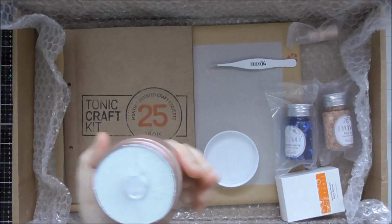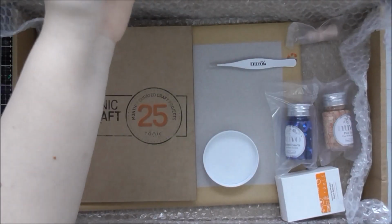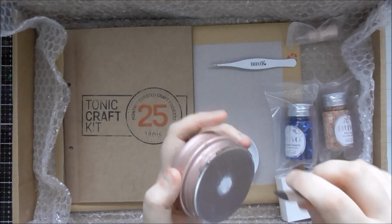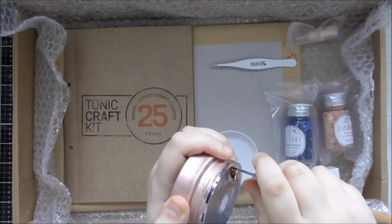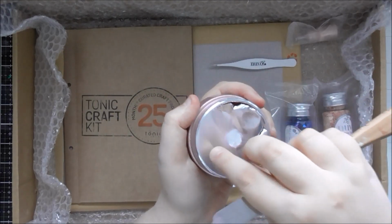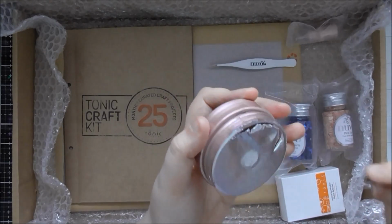I haven't opened it yet, obviously, because I haven't done my videos yet, but I will open it to show you. So the way I open a mousse is, I found you do want to try and keep this seal on if you can. Someone left a comment ages ago saying that they take a small piece of kitchen foil and screw it up to the right size and then poke it down inside, so that really helps make it more airtight as well.